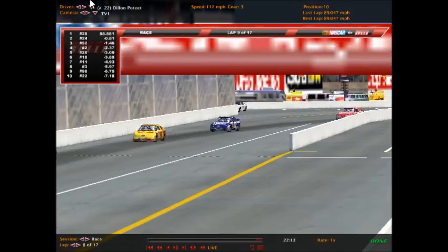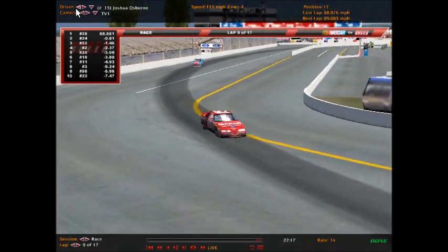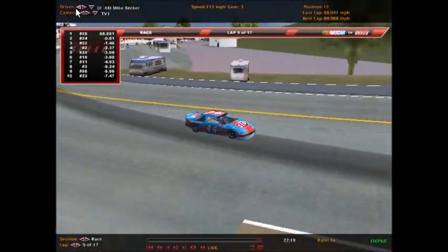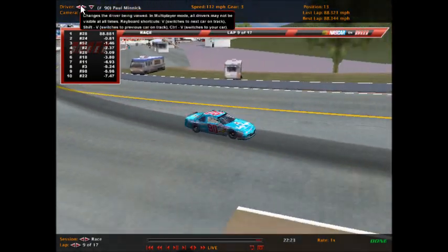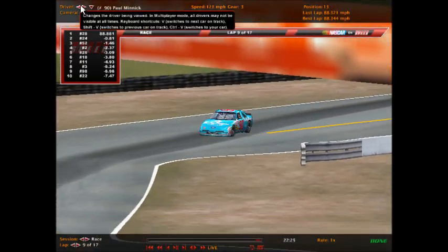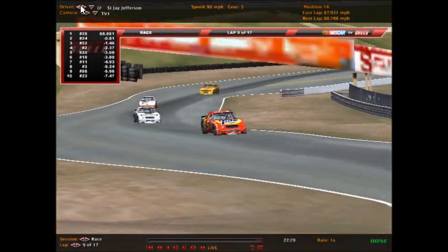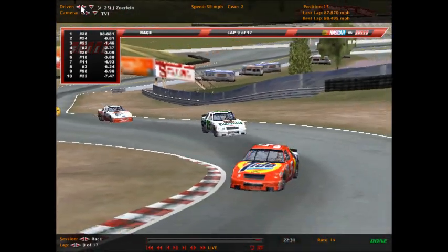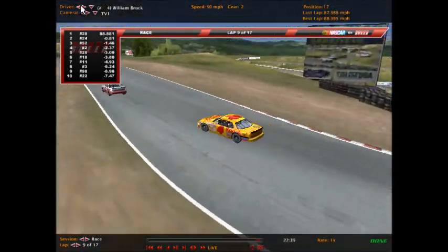Three 4s right together, 98, 22, and 15. That's 9, 10, and 11 on your screen. There's 11th, Osborne. Mike Becker having a good solid day in 12th position in the King Richard Petty cars, except with 44 on it. It'll be 43 next season. Paul Minnick running in 13th. 14th is still Jefferson. 15th is still Zorland. 16th is still Johnny Gardner, and William Brock in 17th position.